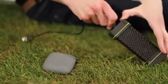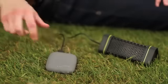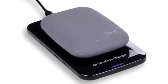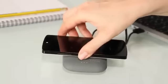It can power your music, as well as a large selection of other portable gadgets, and still charge your phone wirelessly at the same time. Chi Stone Plus's battery can be replenished wirelessly, but you can also charge it via USB and simultaneously charge a phone wirelessly.